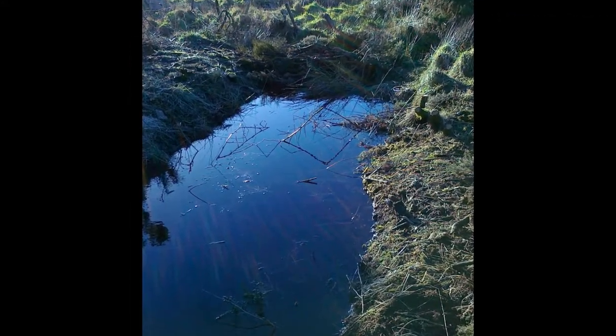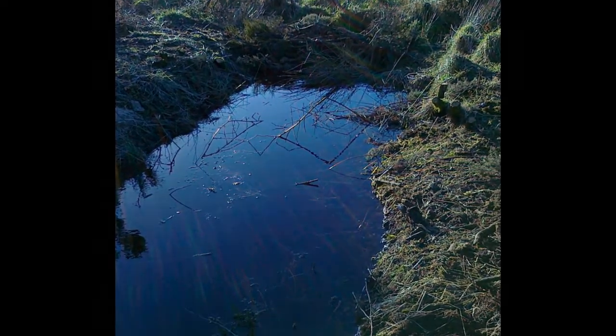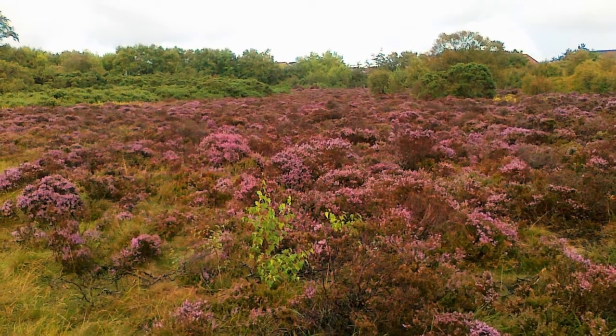Peatlands are important for carbon storage, water storage and biodiversity. Covering just 3% of the Earth's land area, they are second only to oceans in the amount of carbon they store.